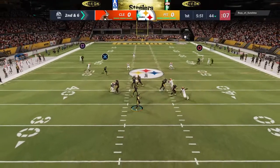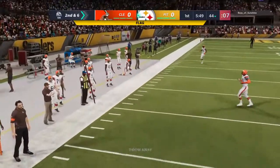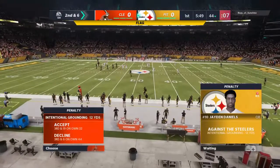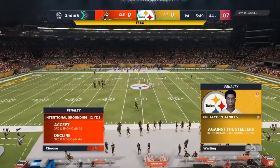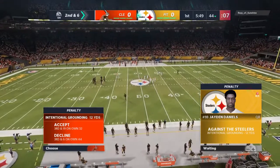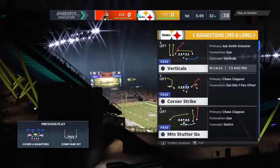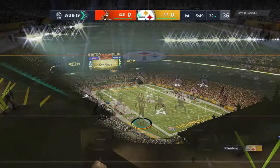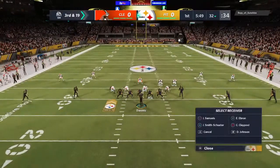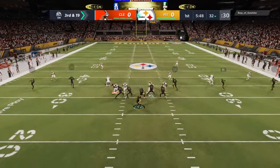2nd and 6. And a flag comes in as that one falls incomplete. Well, let's see who this is on. Clearly wasn't outside of the tackle box. There's your penalty. And accompanying that penalty, a loss of down. So now it's 3rd and long, because remember, they also lose a down on the grounding call.